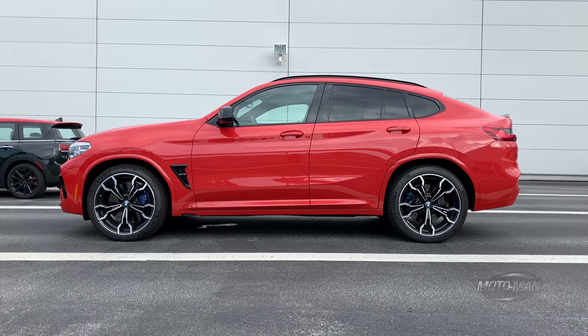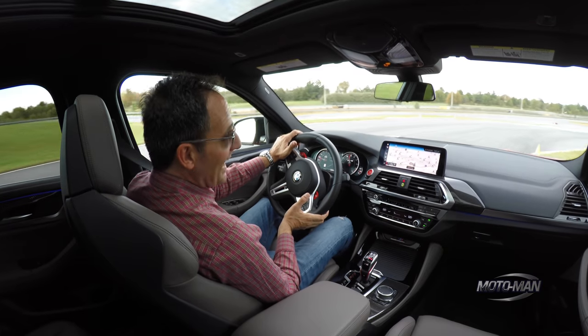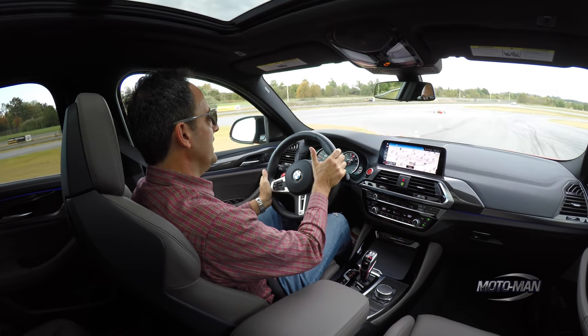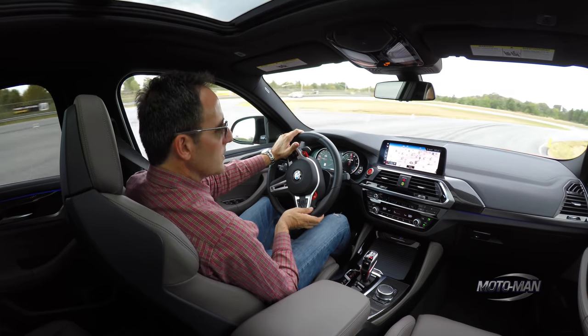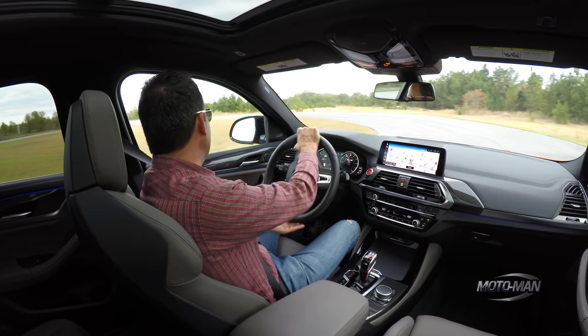So you've got all this amazing kit that is designed to work on a track like this and work pretty well, as you can see. However, it takes some skill in driving because you can overdrive the center of gravity of this vehicle pretty easily.